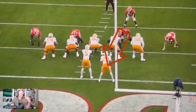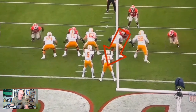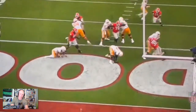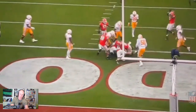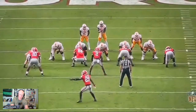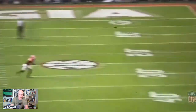Now we show him against that two technique I was talking about. This is the most difficult position for a guard to be in because you don't know whether to set with your inside foot or your outside foot. He's going to just power rush right here, and you see the explosiveness. Immediately hands inside, does a great job on a University of Tennessee player here. That's kind of what he brings to the table. You see him against the right guard.